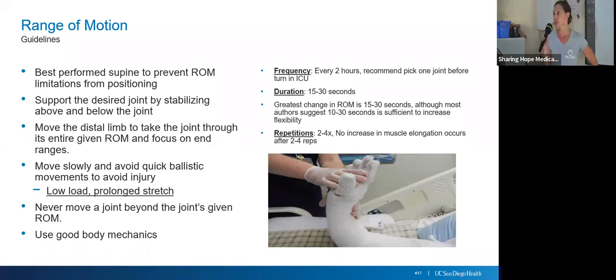And then most importantly for you all is to use good body mechanics. Legs are heavy, right? A patient can't help you. Legs are very heavy. And if you bend over your back and try to do it that way, you're going to start hurting your back and then you're not going to be able to help anyone. So please use good body mechanics.